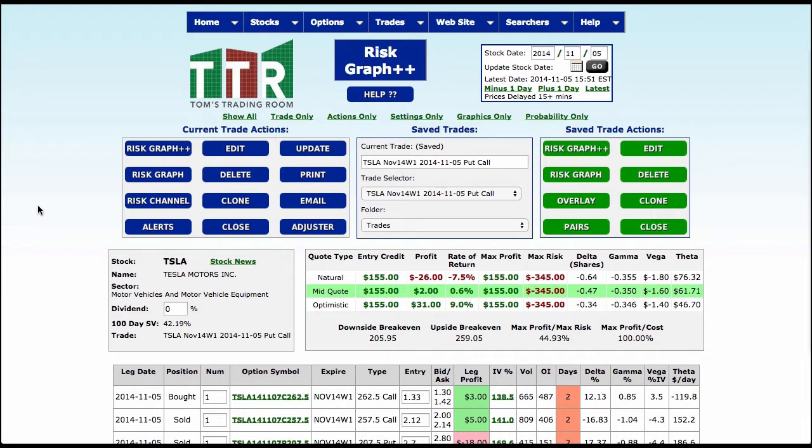So I looked at CF Industries. I did not like the reward-to-risk ratio on the short-term Iron Condors, but I got a completely different situation here with Tesla. So let's look at Tesla. We'll look at a Condor. We'll look at the trading plan. I'll show you how I put this in and what I use, and then we'll look at the markets as we move into the after hours.